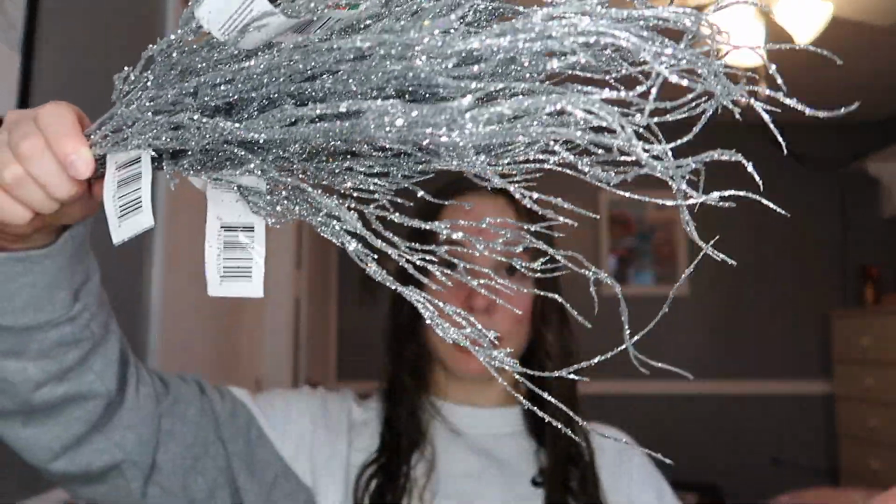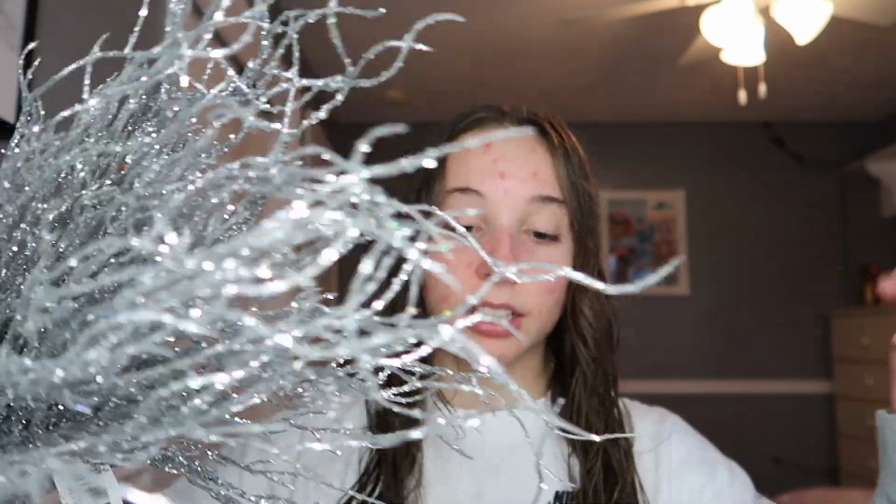What I got. First at the Dollar Tree, I got 6 of these. They don't look very appealing, but I will be sticking these in my tree. Then we went to TJ Maxx and Home Goods. I got this glass deer. I don't know where I'm putting it yet. I have literally no idea how I'm decorating slash rearranging my room.